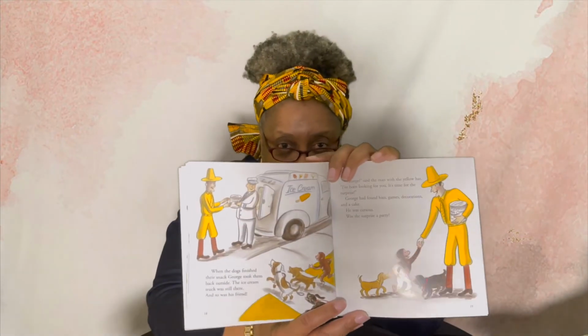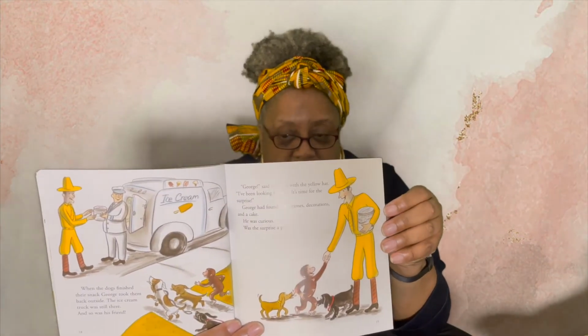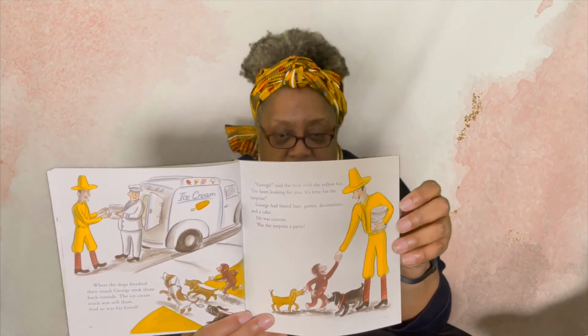George had found hats, games, decorations, and a cake. He was curious. Well, what's the surprise? See the little dogs out there? Yep. They left the house. They got everything clean. The man with the yellow hat found George. Now, what's the surprise? Can you guess? I don't know what the answer is. Let's turn the page and look.